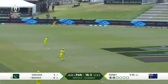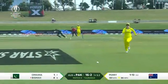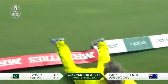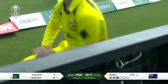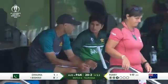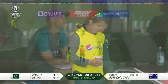Lovely shot, finds the gap at point. Just eased through that region, but I tell you what, this outfield is lightning. And it's going to run away for four. Rachel Haynes, valiant dive at the end, but couldn't pull it back in. Nice boundary.